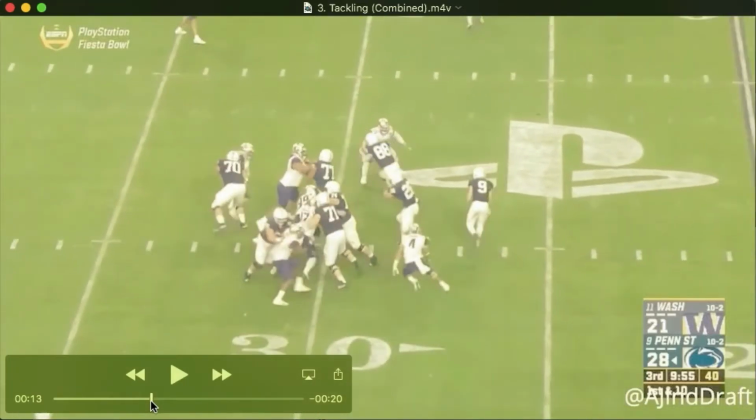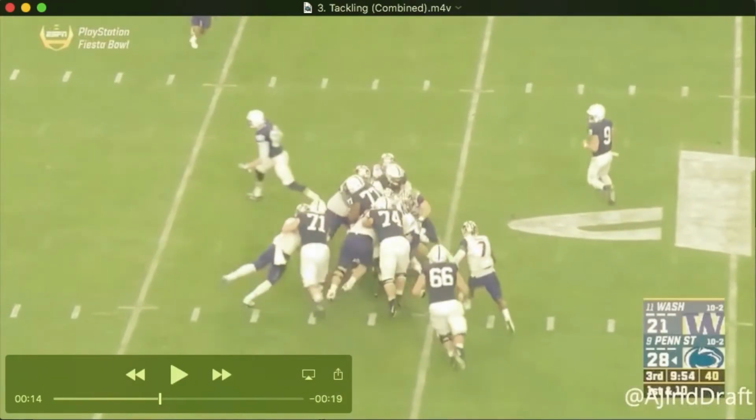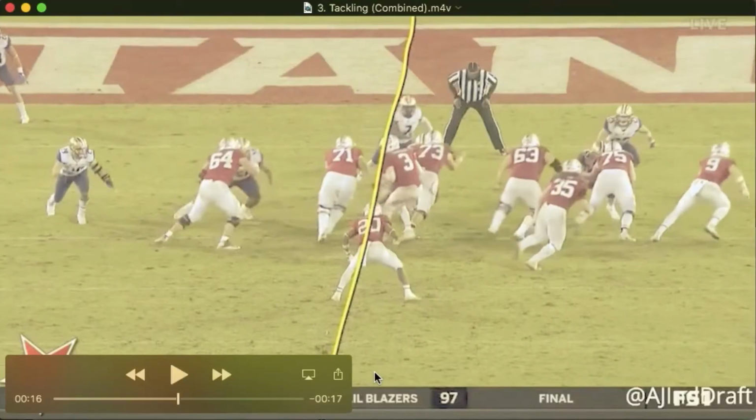It's just really those subtle movements and the perfectly timed shifting of his body. I'm so impressed with the way that he just times it all perfectly. It's really just, again, continues to prove his instincts. Now here's one that impressed me more than a lot of the other ones.